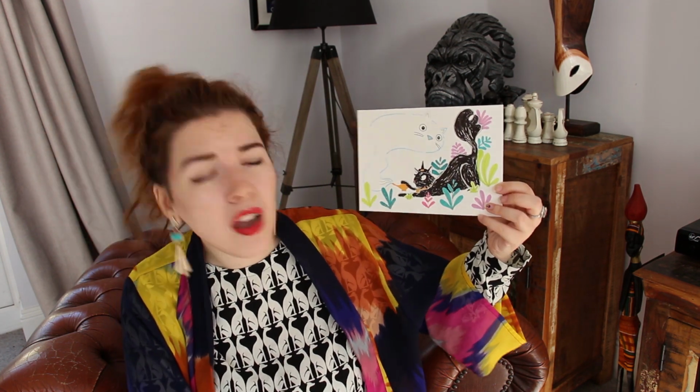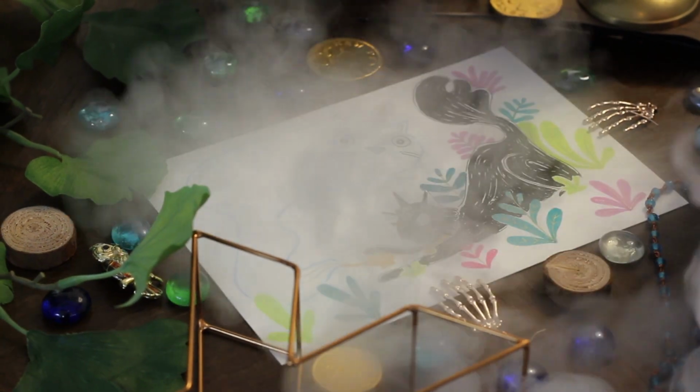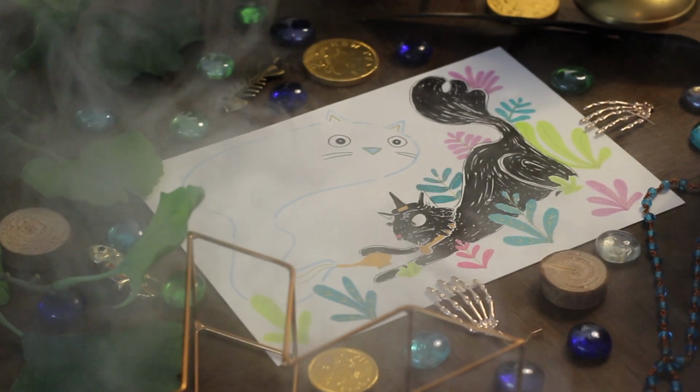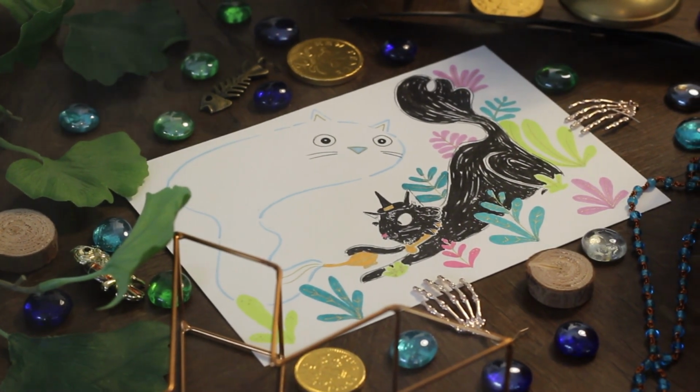It's not too bad. I like the way I've scribbled the cat. I really like using a brush pen quite scribbly, just because I like the texture that it gives it, and I feel like it gives it a lot more life rather than filling it in fully black, but that's just my own preference. And the ghost cat looks quite sweet.